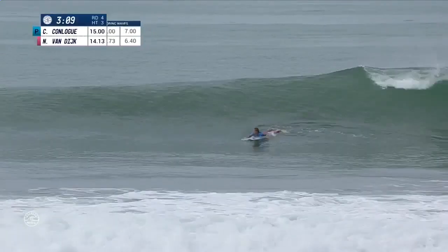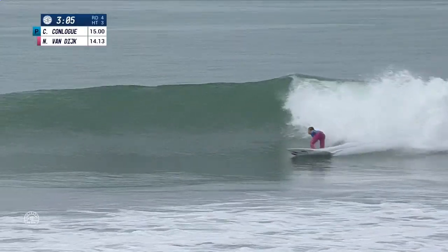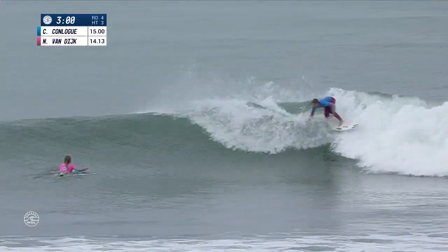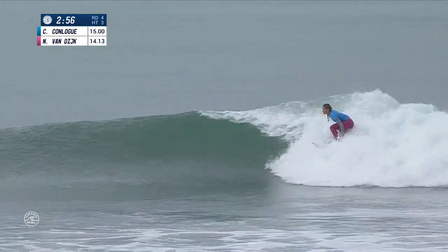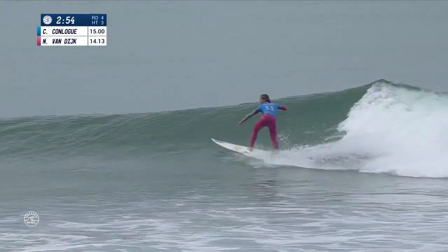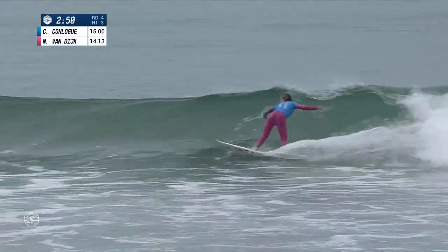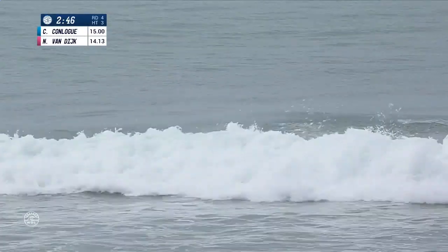So, but have a look at this set wave. Solid one for the local Courtney Conlogue. Big wind up and rips it off the lip. Another big carve right in front of Van Dijk. Big open face hook once again. She is looking confident, total control, looking for a big finish now. Oh. Jams it super hard right on the inside corner.